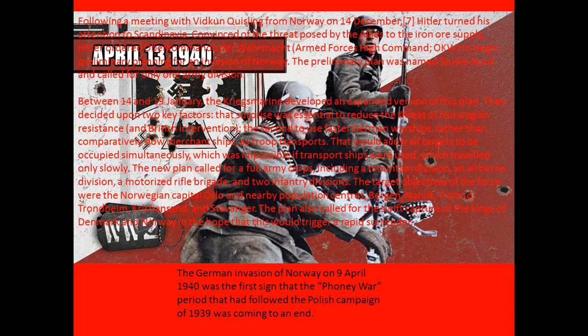Following a meeting with Vidkun Quisling from Norway on the 14th of December, Hitler turned his attention to Scandinavia, convinced of the threat posed by the Allies to the iron ore supply. Hitler ordered Oberkommando der Wehrmacht, Armed Forces High Command, OKW, to begin preliminary planning for an invasion of Norway. The preliminary plan was named Study Nord, and called for only one army division directly. Between the 14th and 19th of January, the Kriegsmarine developed an expanded version of this plan.